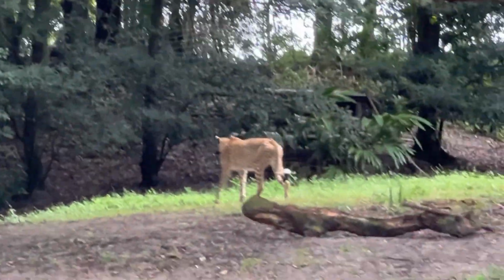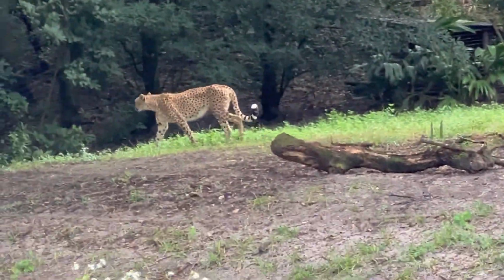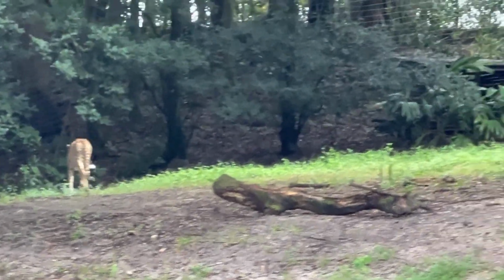Cheetahs are the fastest land mammal, as they can reach 60 miles an hour in just 3 seconds. They do have that fast takeoff, but they can't maintain those speeds for very long.